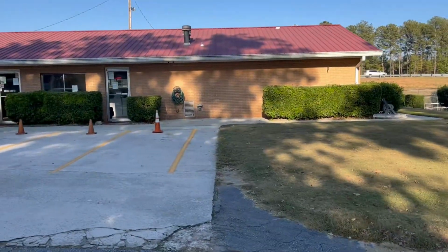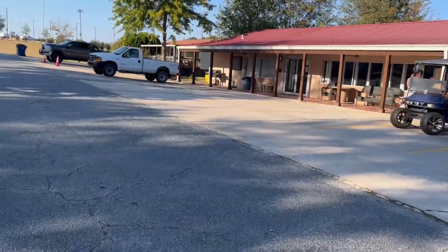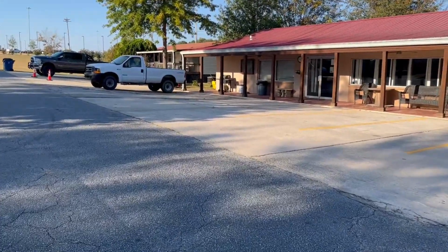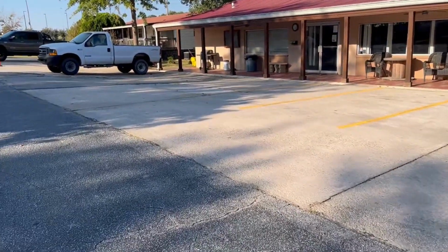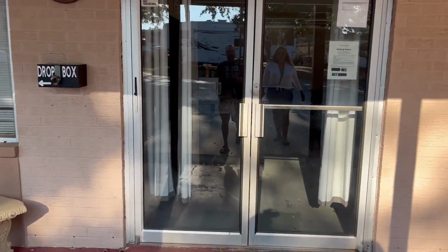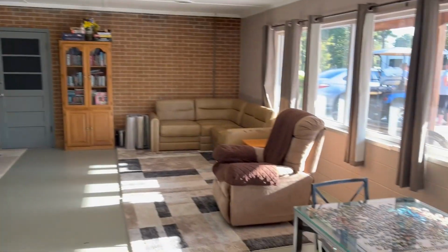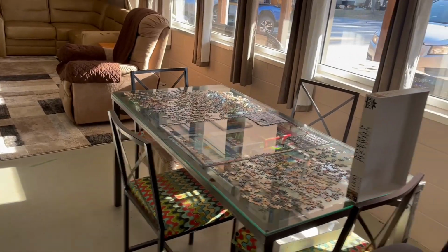So this guy here, this is the laundry room, and then you have the front desk, and then we have this kind of like little entertaining area. So this here is like the little entertaining area. So you don't need to book it. You can just kind of come in, hang out. Has air, so got a couple of people doing some jigsaw puzzles. Tables, microwave.